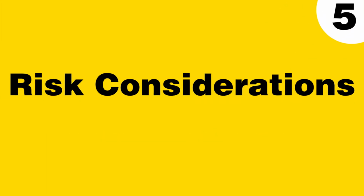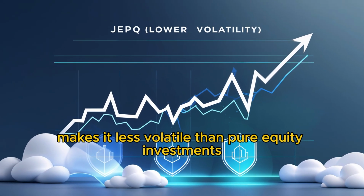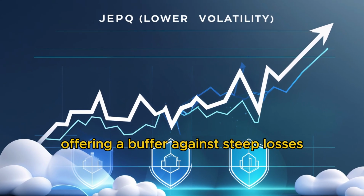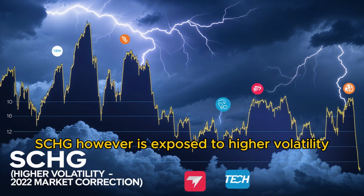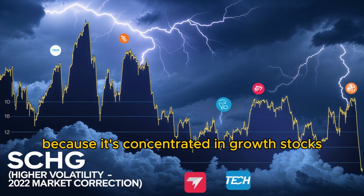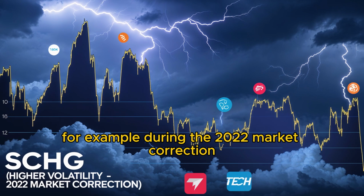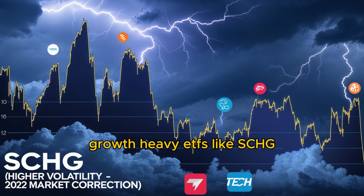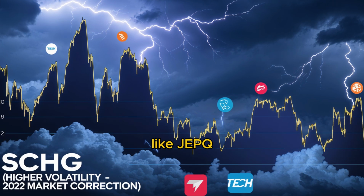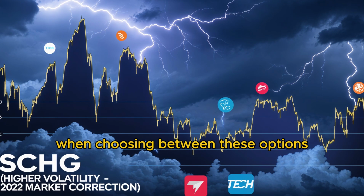Risk is another factor that cannot be overlooked. JEPQ's strategy makes it less volatile than pure equity investments. By selling covered calls, it smoothens the ride during market downturns, offering a buffer against steep losses. SCHG, however, is exposed to higher volatility because it's concentrated in growth stocks, which tend to fluctuate more during market swings. For example, during the 2022 market correction, growth-heavy ETFs like SCHG experienced sharper declines compared to income-focused strategies like JEPQ. Your risk tolerance and ability to weather market volatility are key considerations when choosing between these options.